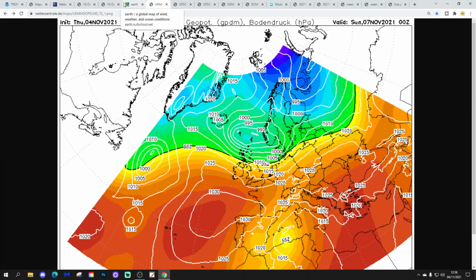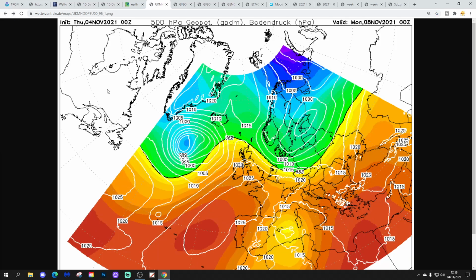Right, so this is how the UK Met Office is looking for midnight on Sunday. Low pressure to North Scotland, quite a deep low. Actually, it could bring gale force winds to the northern half of the country over the weekend. A little bit of a battering. High pressure reaching into the south-southwest should keep a lot of dry weather going though in the south and southwest.